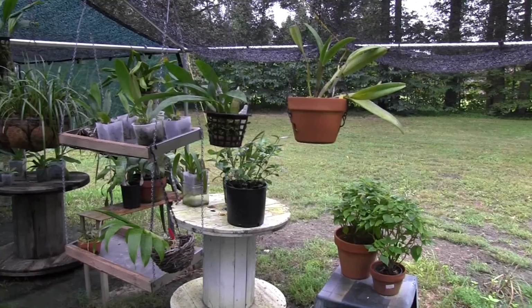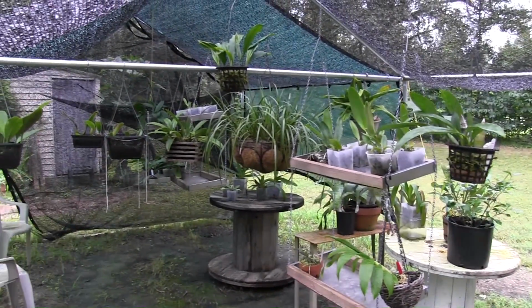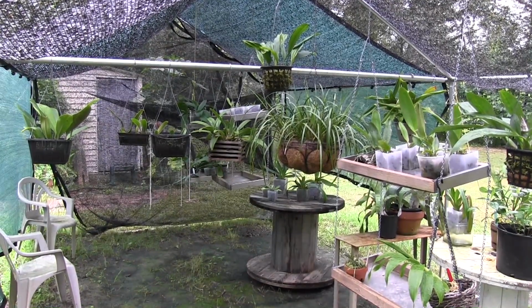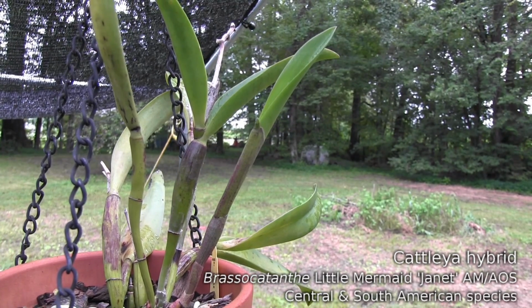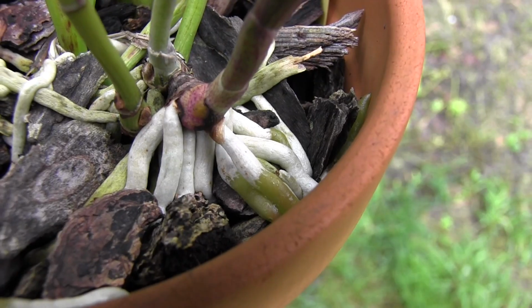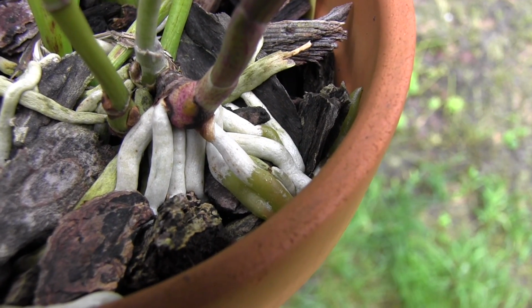As we head into the shade tent where all of the other orchids are located, we're going to see a lot of root growth happening. Little Mermaid is a popular Cattleya hybrid, and this one is pushing out its latest pseudobulb, hopefully to be blooming around October, and it's got lots of new roots as well.